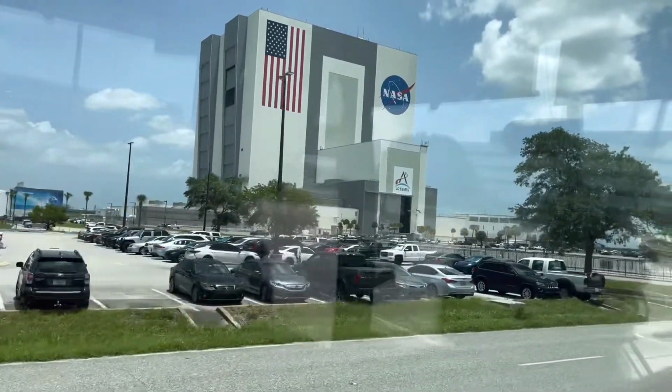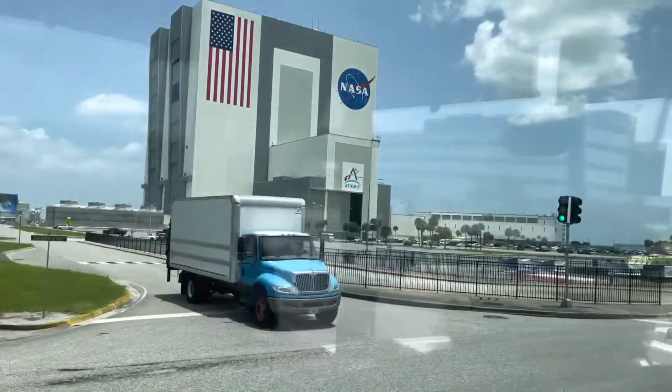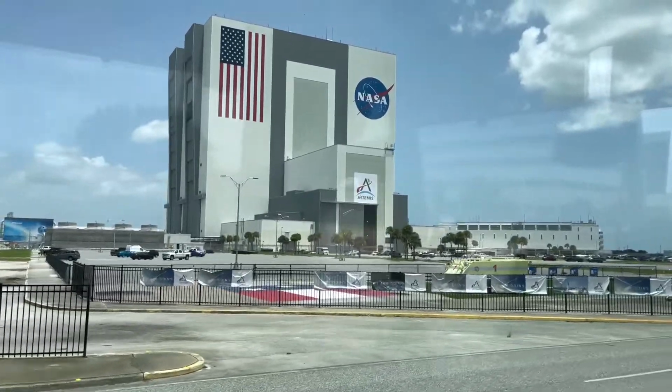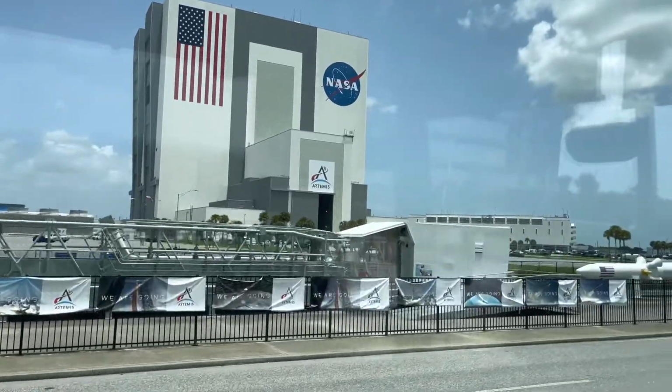Now coming up on the left is the actual access arm off of 39A. The shuttle astronauts would walk through this arm to climb into the orbiter. You can see the white room. You see that white room there? That's what the video was just talking about, on the end of this access arm right there.